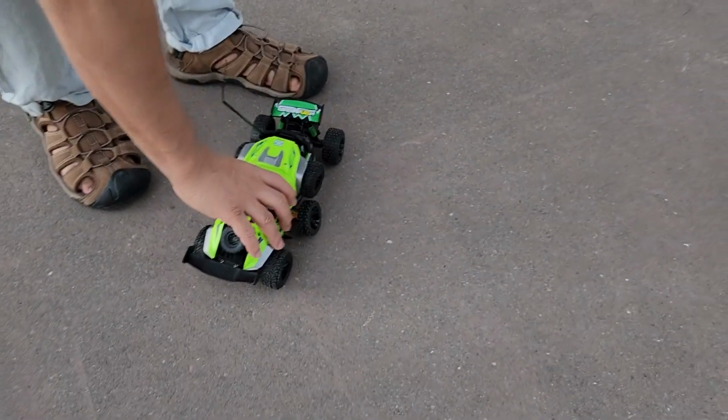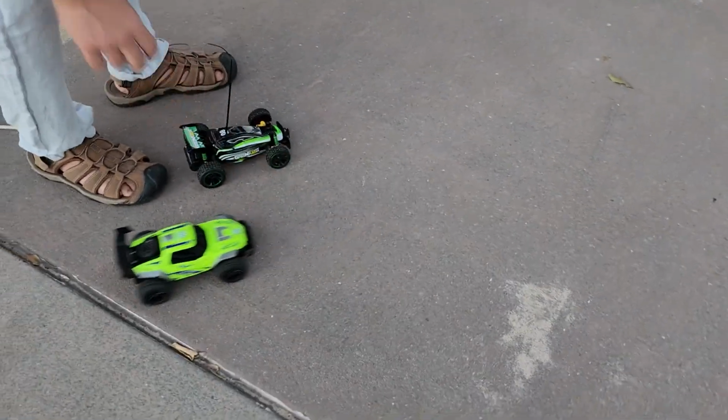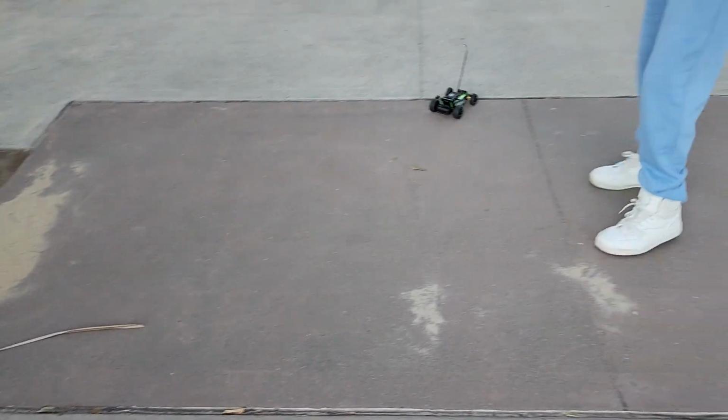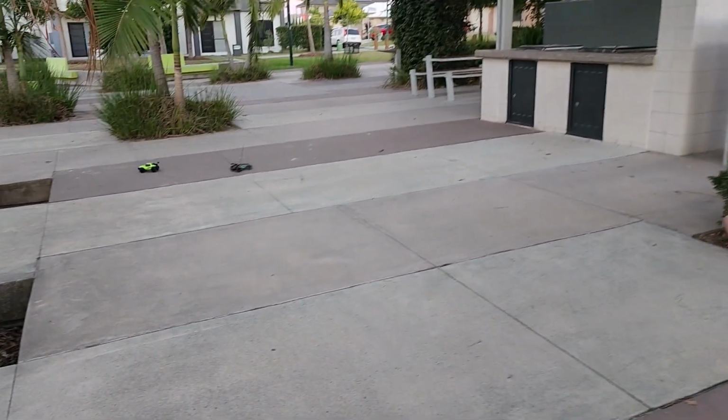Stop. They're going to have babies. Be careful. Oh, I don't have baby cars. I have to look after them. Okay, ready? Go. Get away from the sand, though. Nice. Oh no!